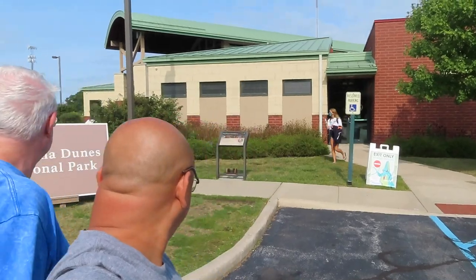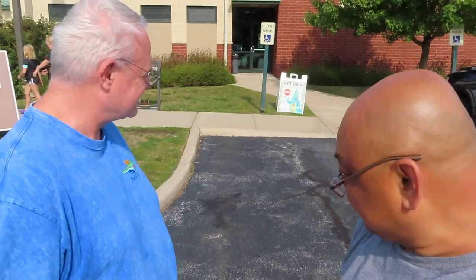Okay, where are we? Indiana Dunes National Park. I do actually want to go into the dunes and see it. Well, we're here at the visitor center and we're going to get the stamp for our book. What's the book? The book is right here. Oh, the book's over there. Anyway, we're going to get a stamp for the book.